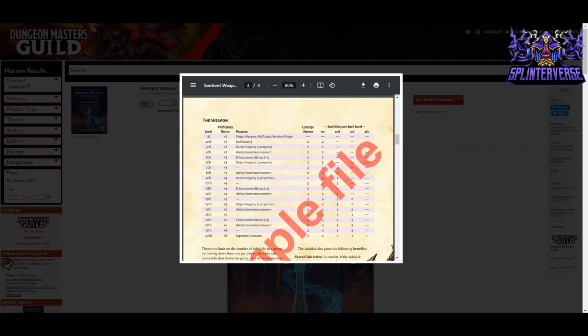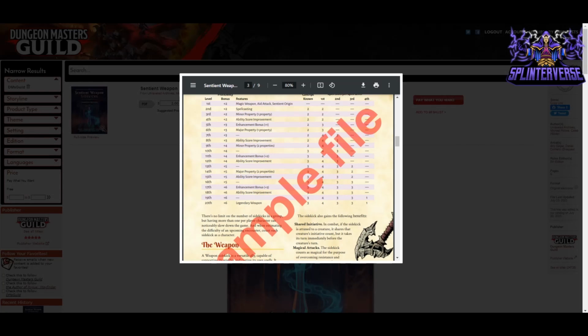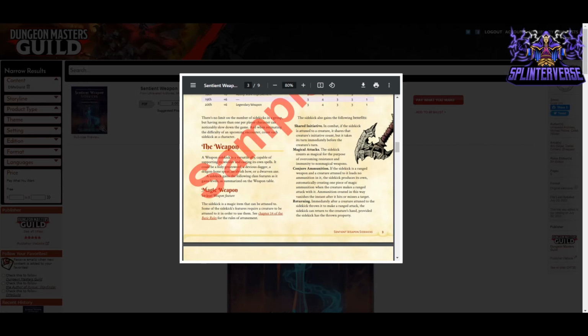Maybe the DM plays it when the drop-in player isn't there, and when the drop-in player is there, they get to take over, right? You know, so many options. I love sidekicks as a concept.